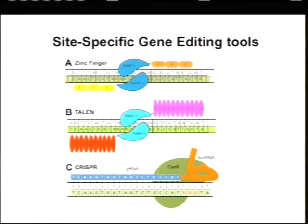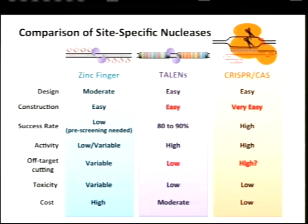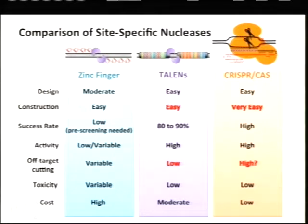Libraries, particularly of CRISPRs, have now been, well, one has been published, but there are some issues with it. One of the issues with CRISPRs is that they may be subject to just as many, if not more, off-target effects as RNAi. And I've just used this slide here to summarize some of these features, to compare and contrast these. I could have added RNAi onto this.